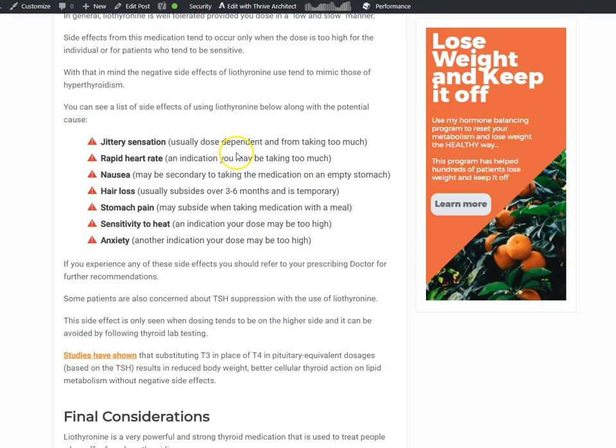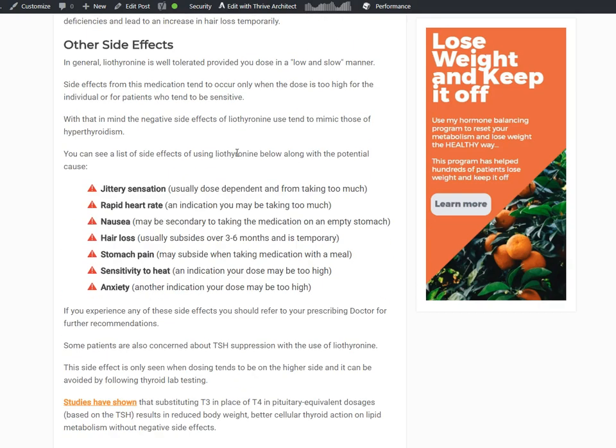Other side effects of liothyronine: basically, I would say in general, liothyronine is very, very well tolerated, meaning you don't tend to experience negative symptoms that often. Some people do, especially if you're a sensitive person, or if you're taking it for a reason that is unrelated to low thyroid, like perhaps those bodybuilders that we discussed before. They might have side effects. But as long as you take it correctly, you probably won't experience too many negative side effects. If you do, most likely those side effects are related to your dose.